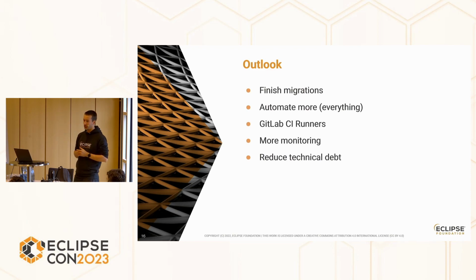I've mentioned the GitLab CI runners before as well. We want to roll them out next year, so this should be coming soon. We also want to add more monitoring, and in the best case scenario, this is not only something internal for us, but also publicly available to a certain extent to you. And last but not least, we want to reduce our technical debt. That's also part of the migrations: to kill anything that is heavily outdated.